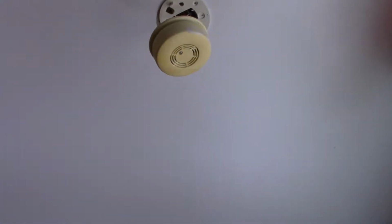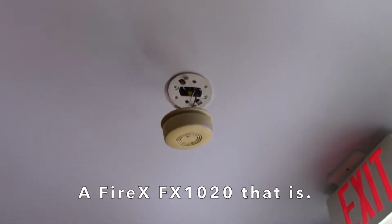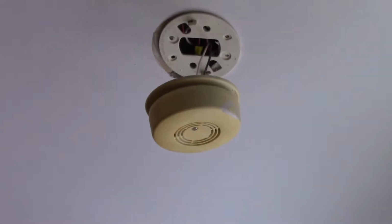Before we go, let's take a look at this code violation. Yep, that's right. We got a smoke detector that seems to be off the bracket with just the wires hanging. So yeah, look at that.